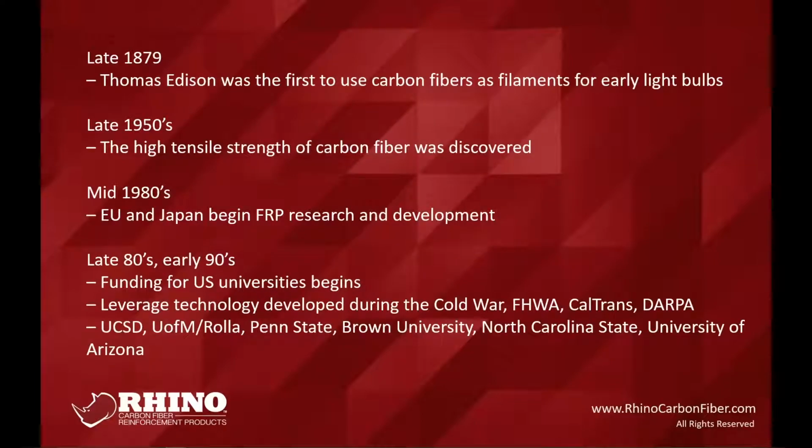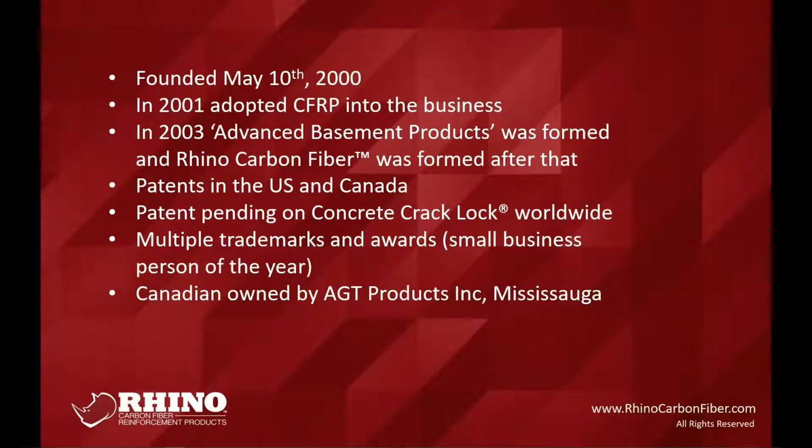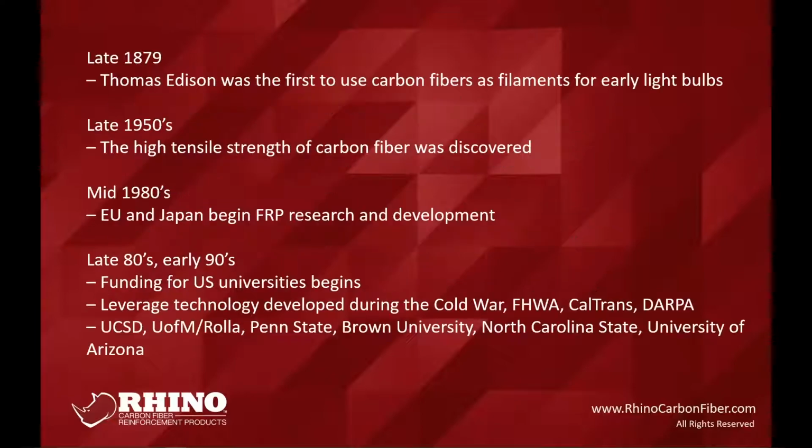For those of you who don't know, we're owned by a parent company called AGT. We're lucky enough to be in a family of companies, AGT, Drycore, Barricade, Rhino, and Insul Armor, all being in that group.